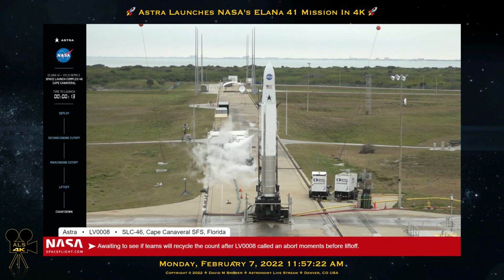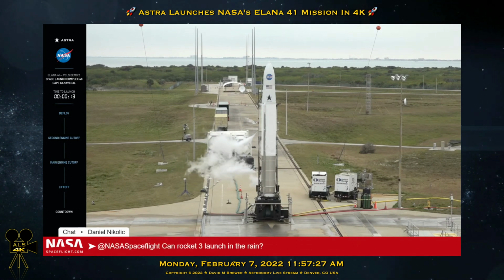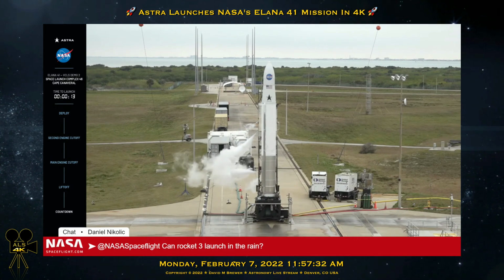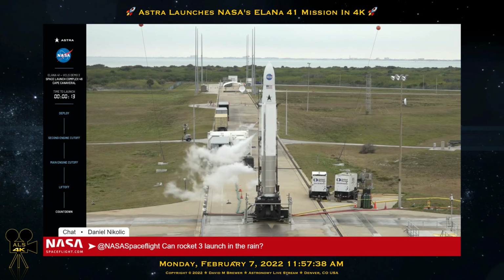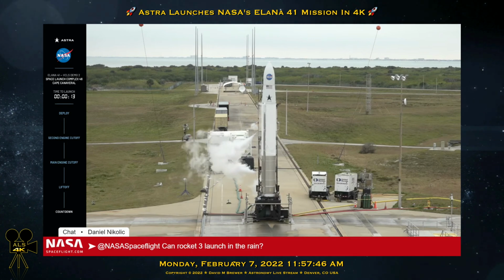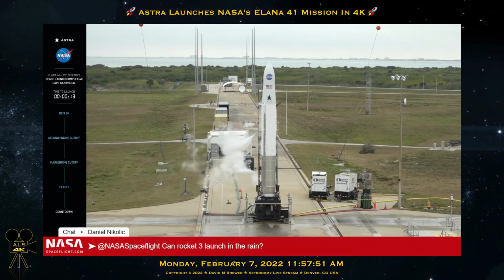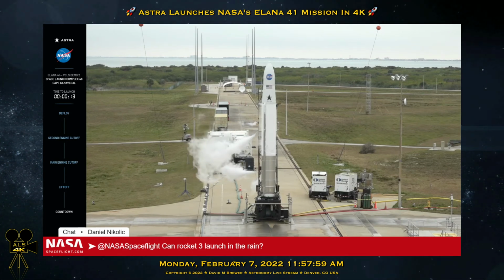Another question here from Daniel asking, can Rocket 3 launch in the rain? Yeah, that's a great question. So there are lots of weather conditions that we keep in mind in order to ensure a safe and successful launch. A big one is lightning. There's a big lightning protection system around the rocket, which is so large you can't really even see it in the frame right now. We also keep an eye on winds. That was the reason for a hold earlier. But rain itself actually isn't that big of a problem. It's all of the typical bad weather effects that come along with rain, such as lightning and wind.